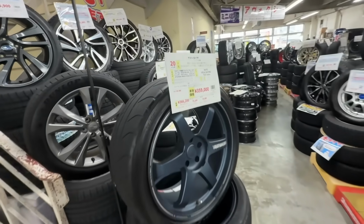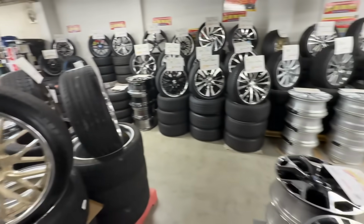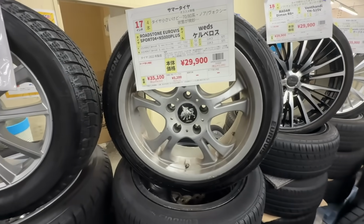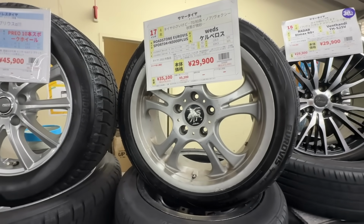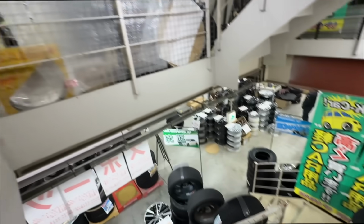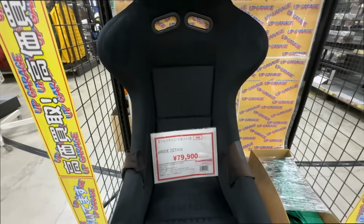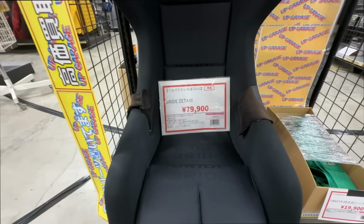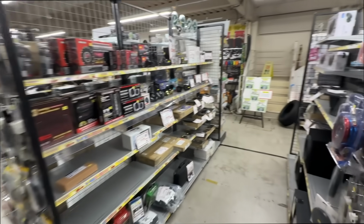Definitely a lot of wheels here. What? A one-piece Serb 1? Or it looks like a Serb 1. So it looks like this one is only wheels downstairs, and then let's see what they got upstairs. Oh, that's not bad. It's like 400 bucks for a mid-rise Zeta 3. That's not bad. Anything good?